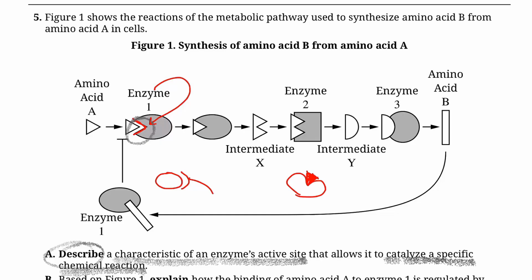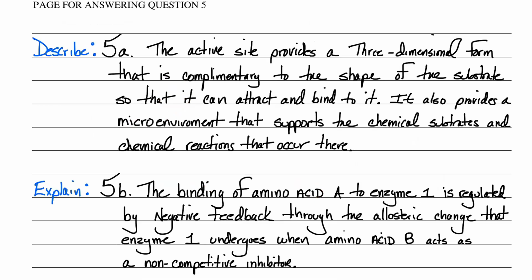So let's take a look at what I said in my written answer. So I said in the describe action verb here for 5a, the active site provides a three-dimensional form that's complementary to the shape of the substrate so that it can attract and bind to it. I also added for good measure, and of course they just describe one, they said to describe a characteristic, but I'm going to add another one here. It also provides a microenvironment that supports the chemical substrates and chemical reactions that occur. Okay, so that would be more than enough. Form and function is what this is really about, and that diagram really, I think, should have given it away for you. If not, hey, you'll learn from that.